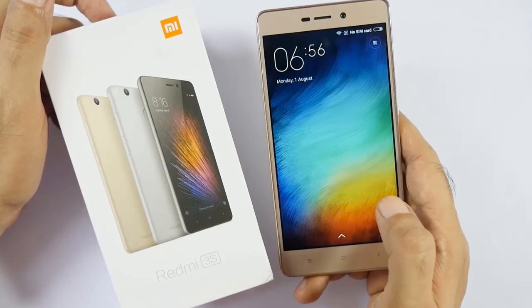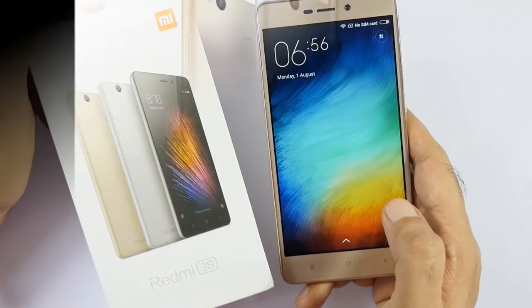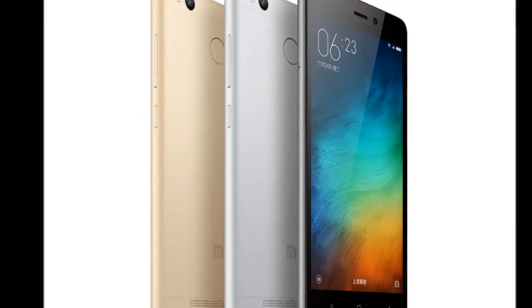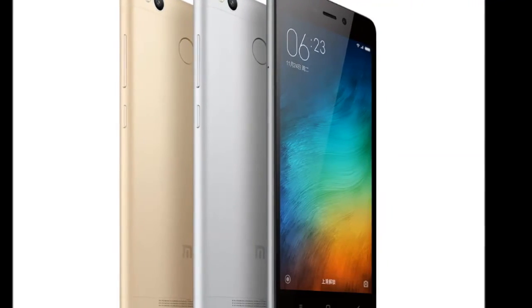The Redmi 3S Prime sports an all-metal body, which means that the device itself feels premium regardless of the price tag it carries. At 144 grams, the Redmi 3S is slightly heavy for a budget device, but the curved sides make it easy to grip. The extra weight can safely be put down to the massive battery inside the smartphone.